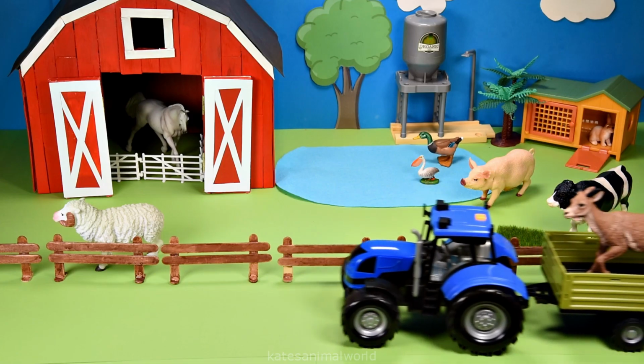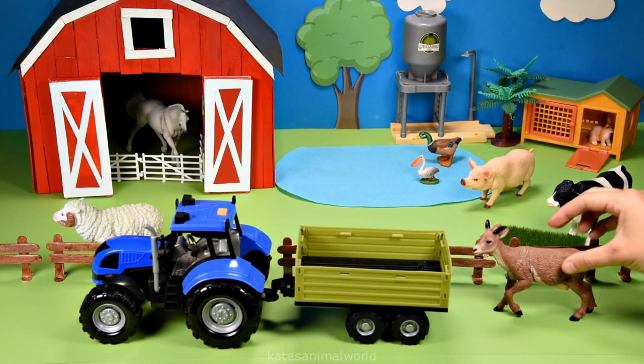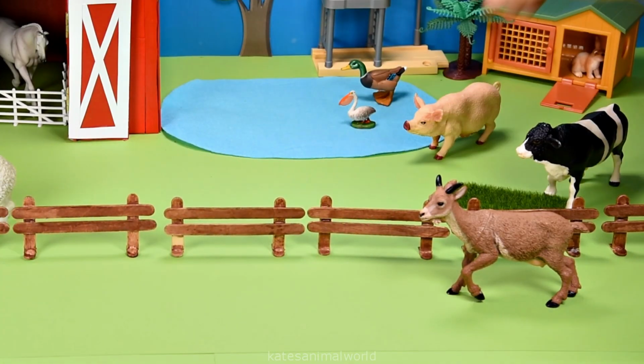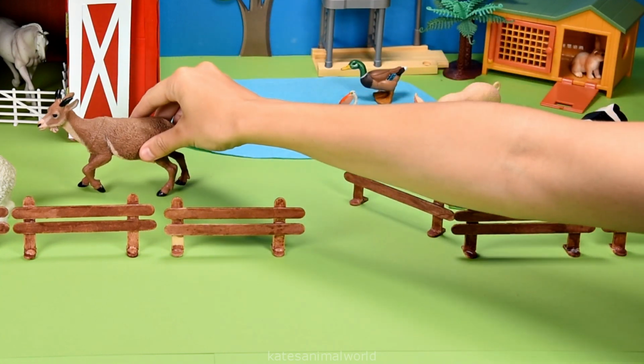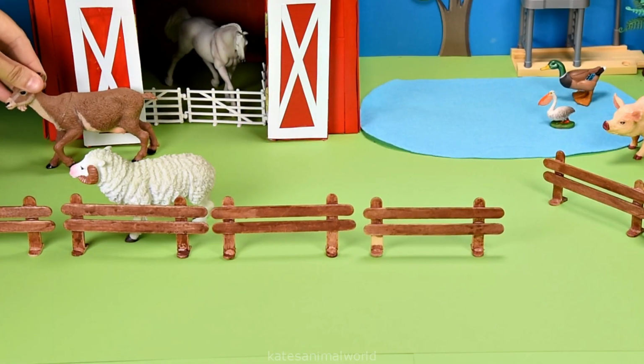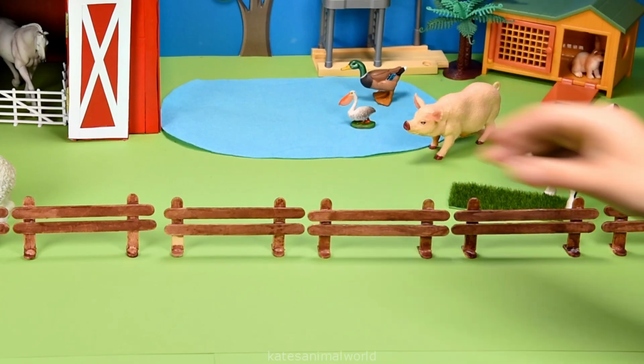Oh, the tractor has arrived. What have we got in the back? It's a goat. Did you know that goats only use one side of their mouth to chew their food? That's why their mouth moves in circles. Don't forget to close the gate.